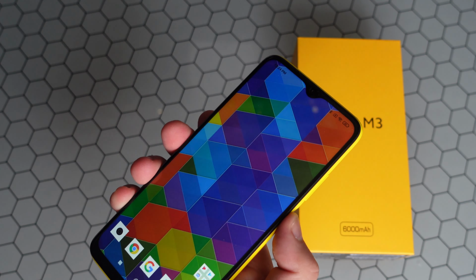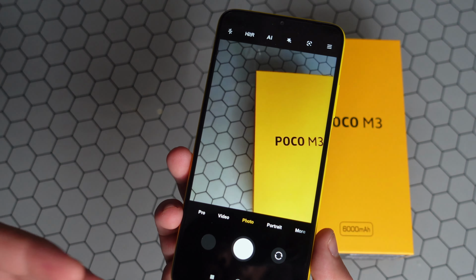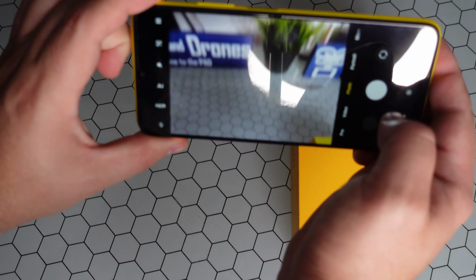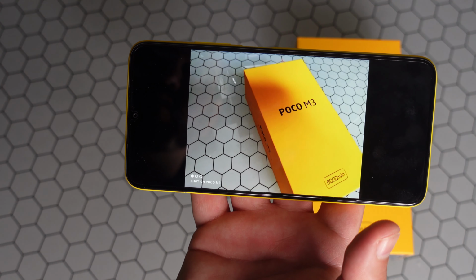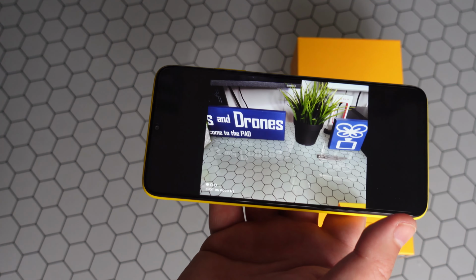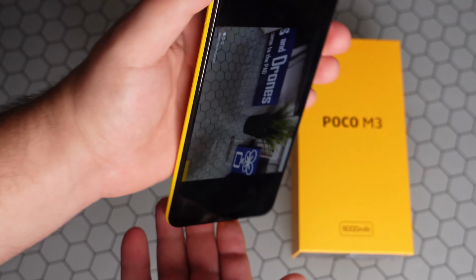As far as launching the camera, if we double press the home button, it doesn't do it off the bat. You actually have to set that up in settings, but launching it here, you can see it comes out pretty well. A slight delay in shooting the picture, but not terrible. Photo quality actually looks decent. So definitely not ideal shooting conditions. It's a little dark in the studio, but you can see that the quality came out pretty well.